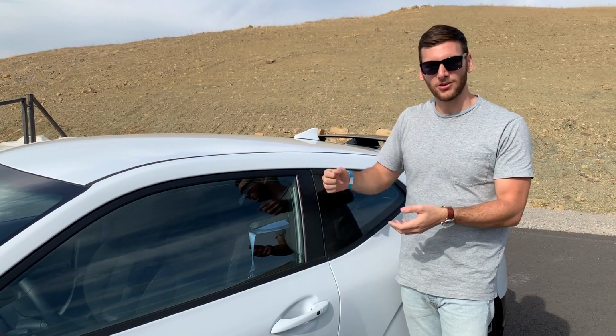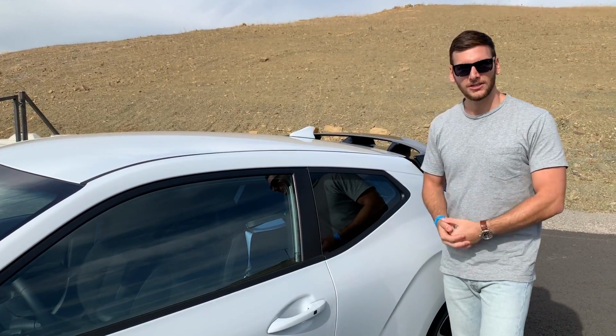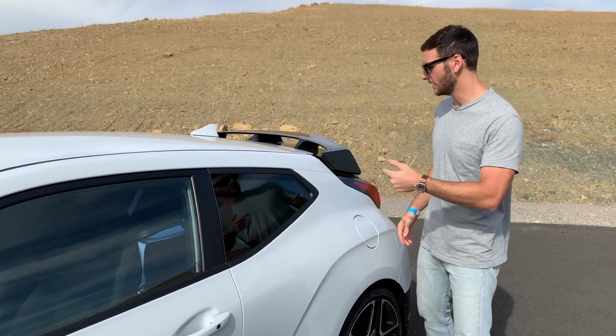You open up that second door, and it's easy access. Maybe if you've got a kid, you'll be able to put your car seat in there. If you don't have a kid, congratulations, you just have a second door for your buddies to climb back.